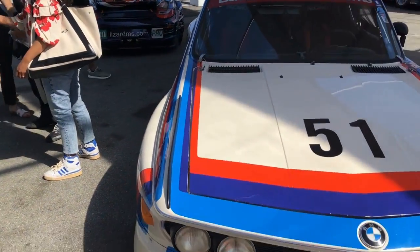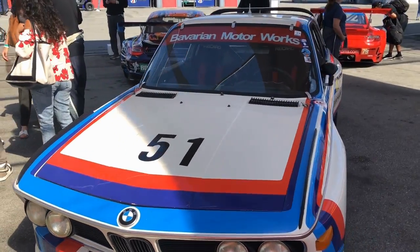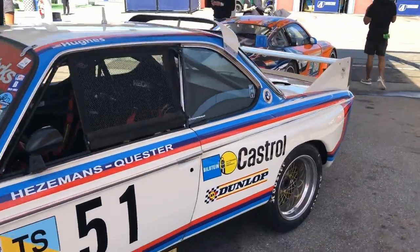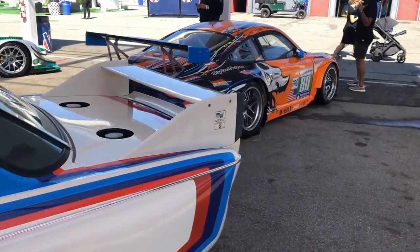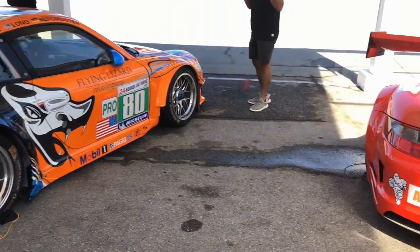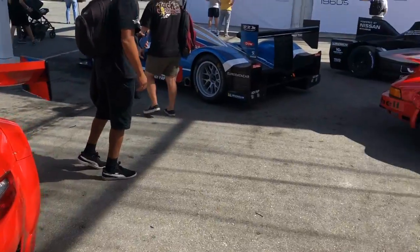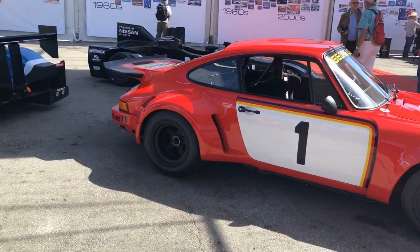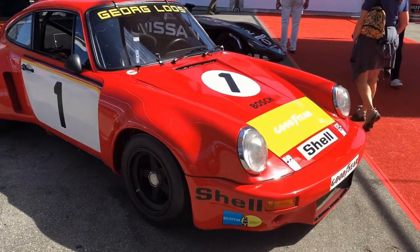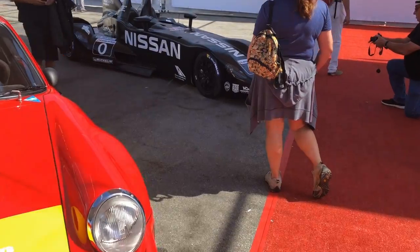All right, here's a crazy BMW. Nice. 1973 3.0 CSL. Flying Lizard Porsche. Oh, look at that exhaust. All right, here's a 1974 Porsche 911 RSR. Oh, look at that. Oh, that's nuts.